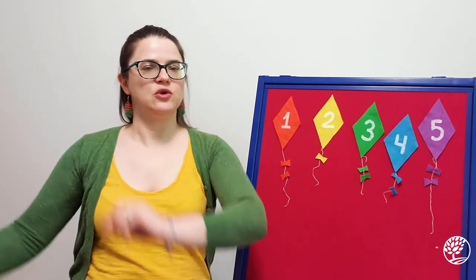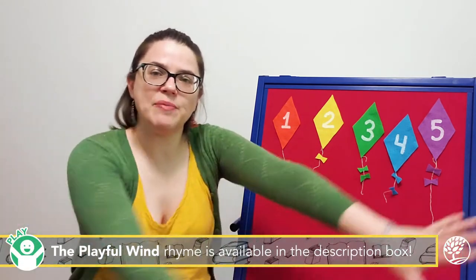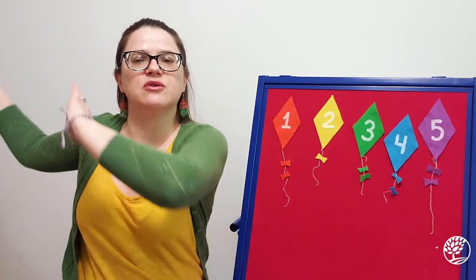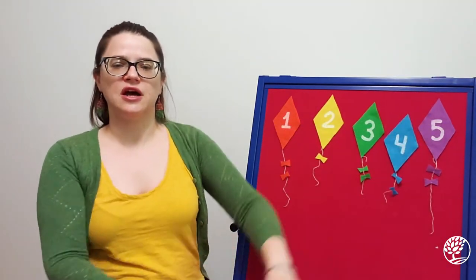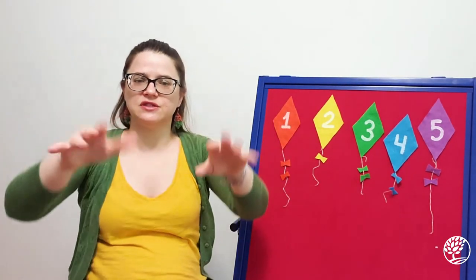We're going to say, the wind came out to play one day. It swept the clouds out of the way. So it's going to make this huge sweeping motion. That's our wind blowing through the sky. It blew the leaves. Away they flew. So we're going to make our fingers like shaking little leaves, and they're going to fall right to the ground. So blew the leaves, away they flew.